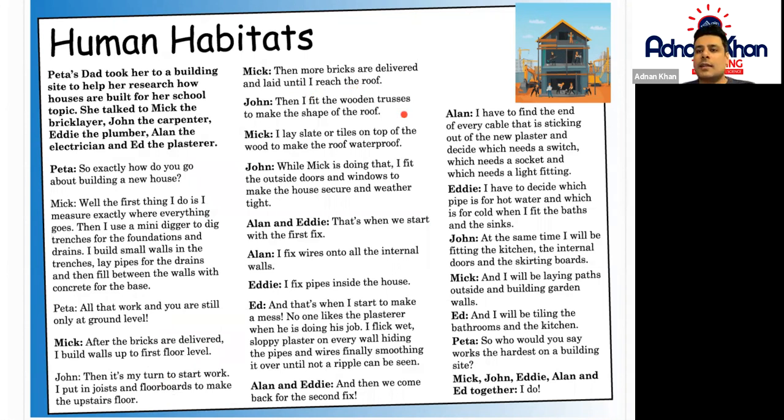John says, then I fit the wooden trusses to make the shape of the roof. Mick replies, I lay slate or tiles on top of the wood to make the roof waterproof. And then John adds on, while Mick is doing that, I fit the outside doors and windows to make the house secure and weather tight.